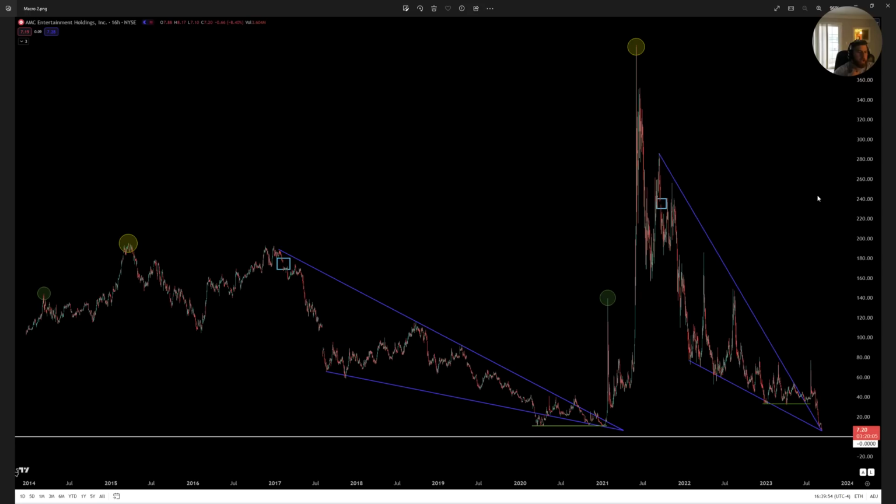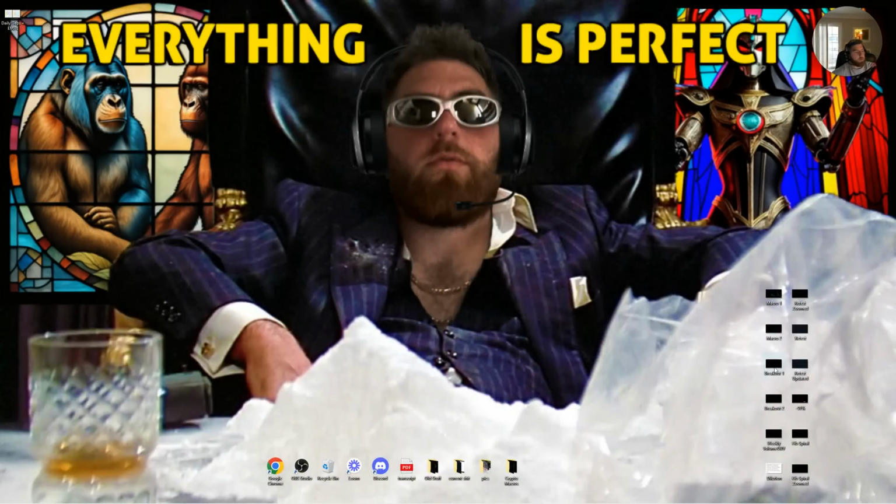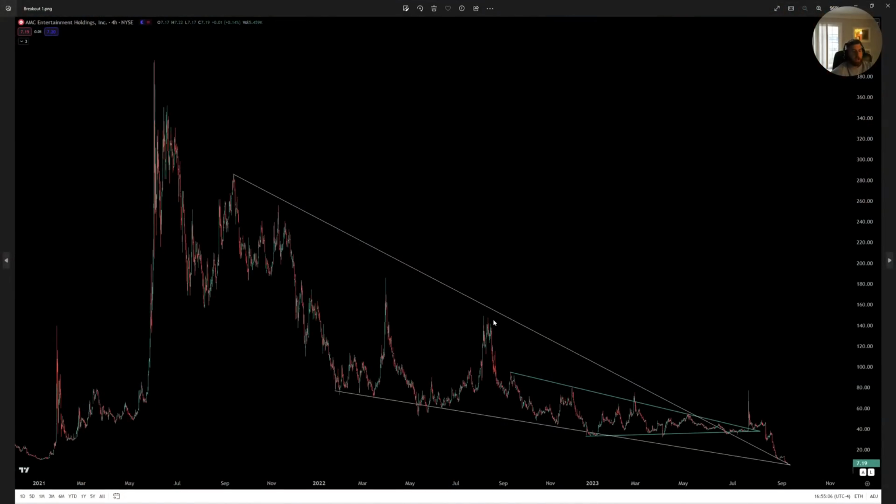That's pretty much it for the macro. Macro looks great. We're at the end here. There's no pattern left. The macro pattern being the descending wedge, we're at the end of it, broke out, retest. This trend is heading to 0 very, very soon. And what that tells me is that there will be a new trend, i.e. a new macro, and more than likely starting with the squeeze. So moving on to the breakout and retest now.